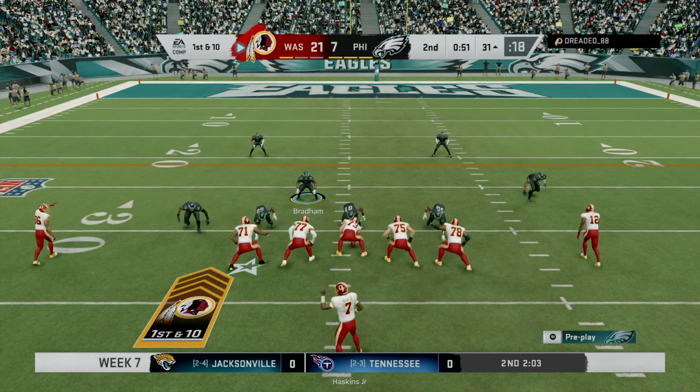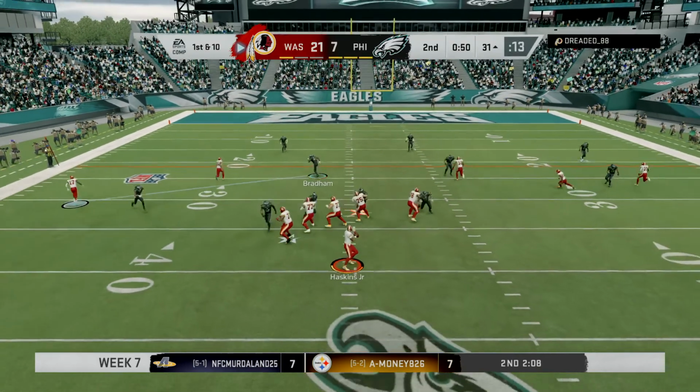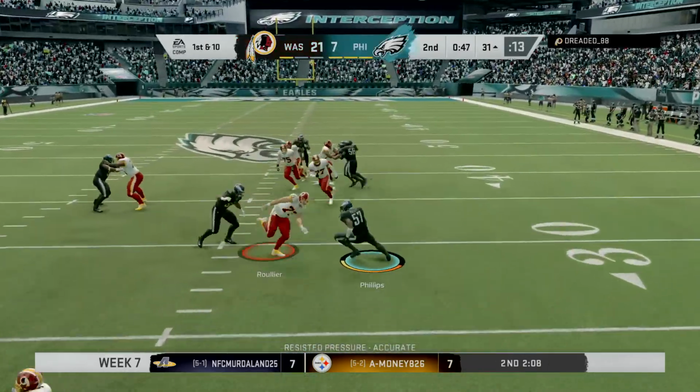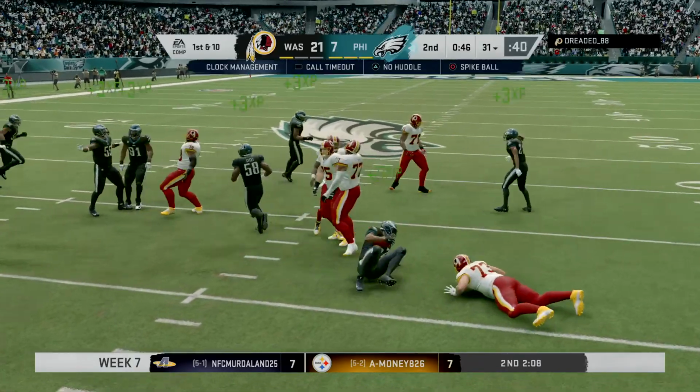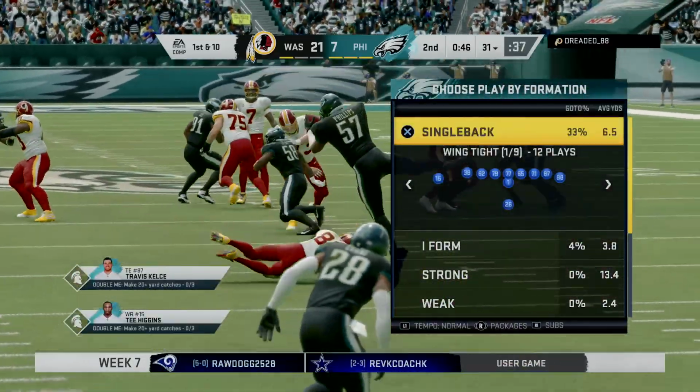53. 53, Mike. Check. On first down, it's Haskins. He rifles one that's intercepted. Picked off at the 23. And the return here will go to the 31-yard line.